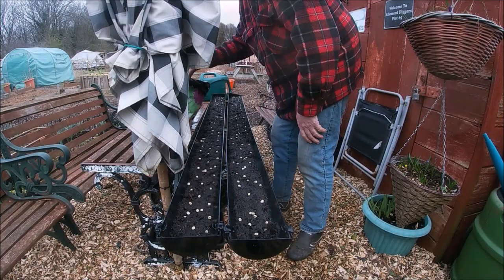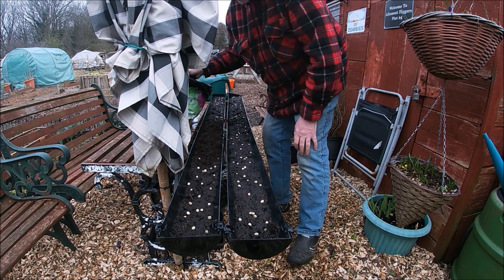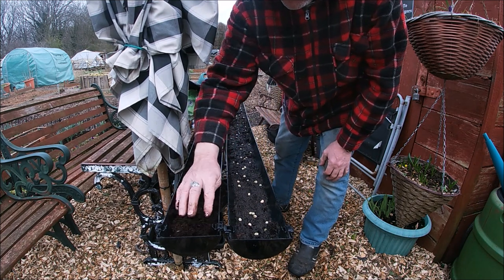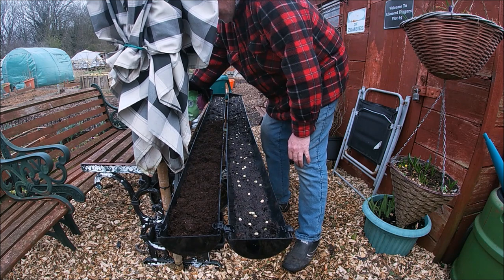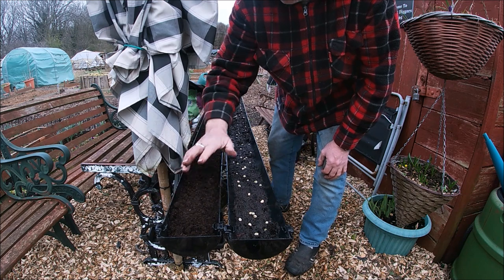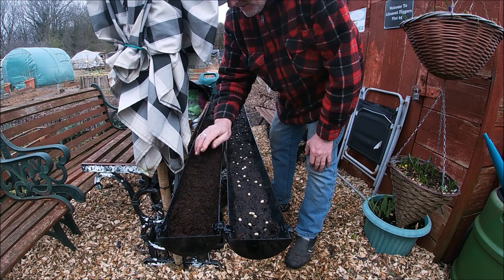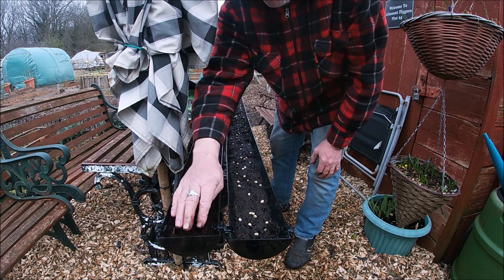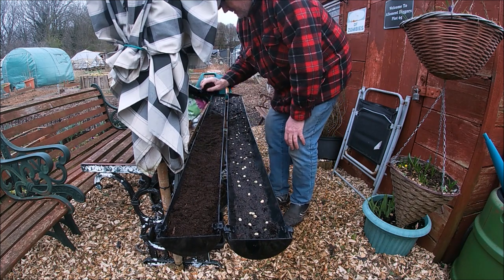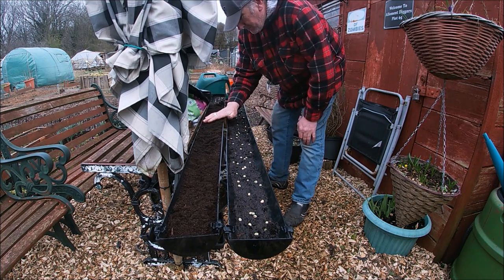Now, what we're going to do is cover them over. Trick here is not to go too high, because when the seeds germinate, they actually push the compost out of the gutters, which defeats the object. So I like to leave about 10 millimetres lip all the way along.